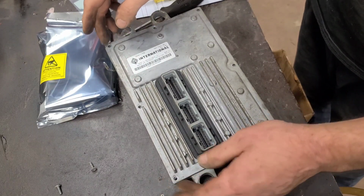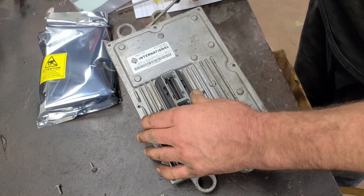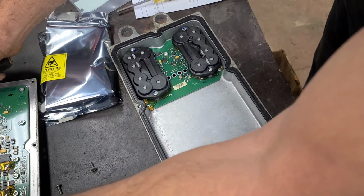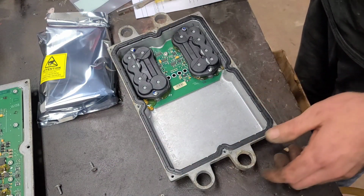So once you get all the screws around the outside circumference, use a small screwdriver to pry up gently on the cover and remove the cover. Set it off to the side. Don't touch any of the electronics. So this is the component we're going after here.